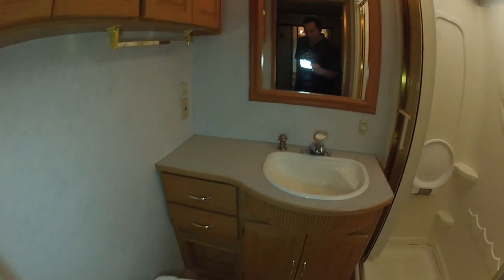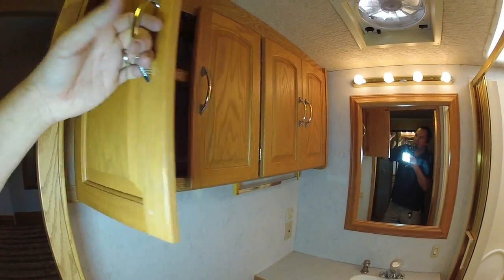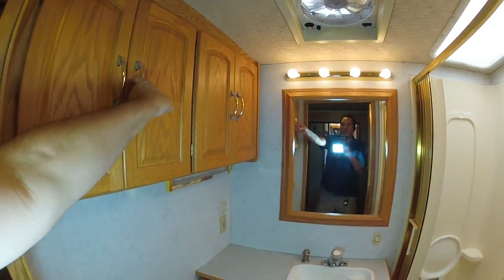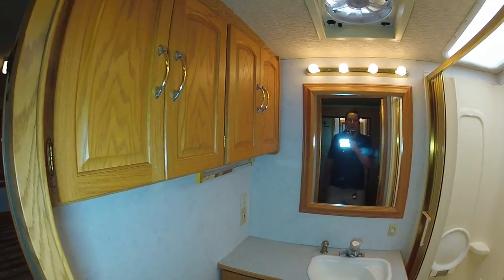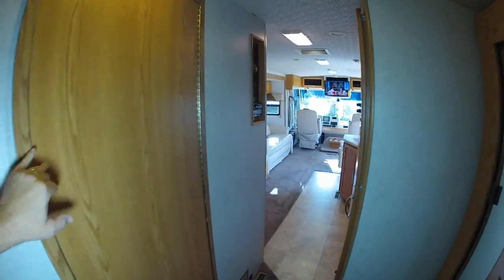Skylight over the shower. Again, that's a nice Thetford porcelain toilet, and you've got more oak cabinetry so you can keep all your goodies in here. You've got a towel rack right here on the door. Let's go back to the front.